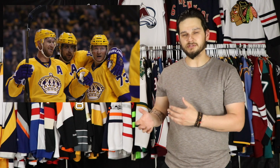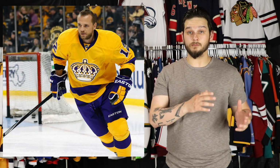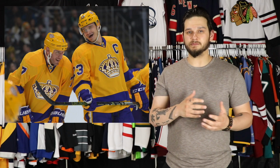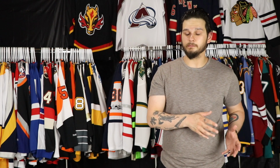Number 3, I am taking their yellow 1967 look that they had, and then they would obviously bring back later on in the Reebok era. Love this jersey. Those colors pop so nice. So I understand, again, why people like the reverse retros with this color scheme. This logo I really like, especially on this jersey, and I think it works very nice. Full uniform, amazing.